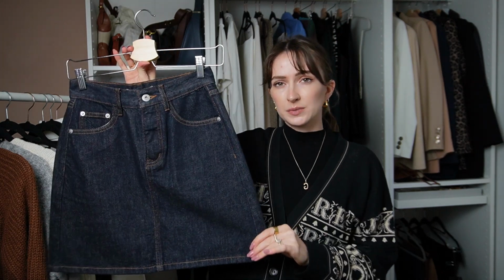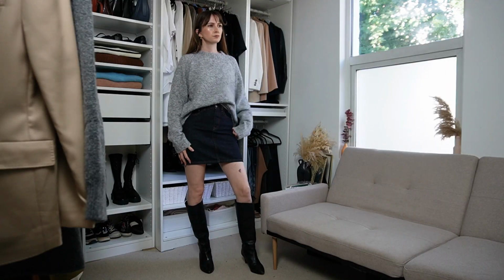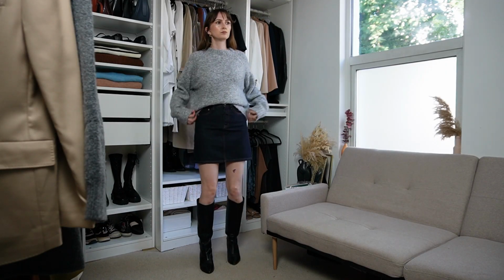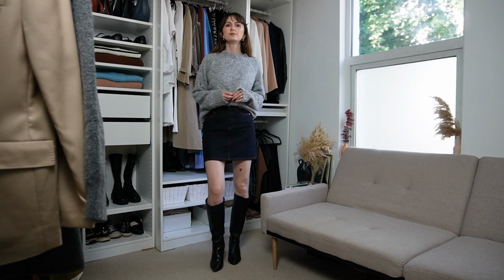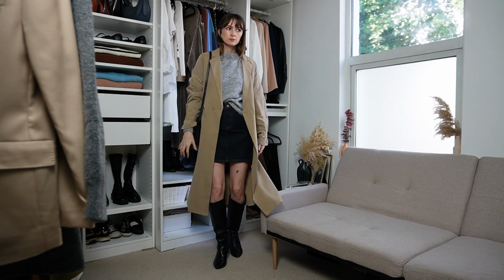This skirt is also from Simple Retro. Just a very classic, simple, clean cut denim skirt. Really nice A-line fit, very comfortable. Once I get it on over my hips, it fits very well, but it is a little bit of a wiggle and a struggle to get it over my hips, but it's nice.